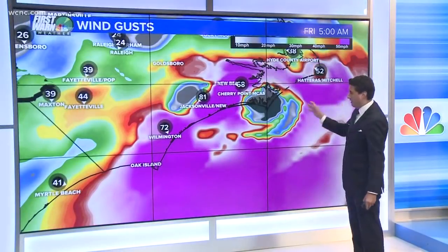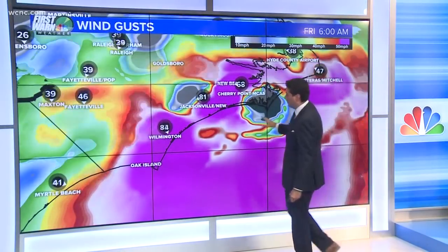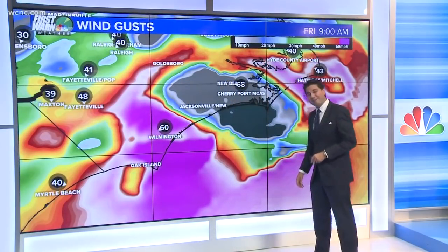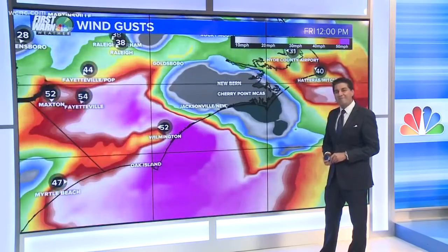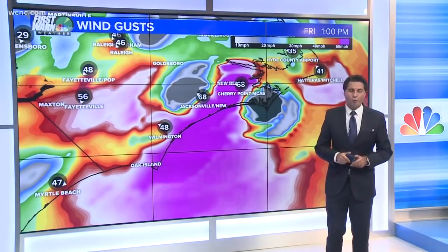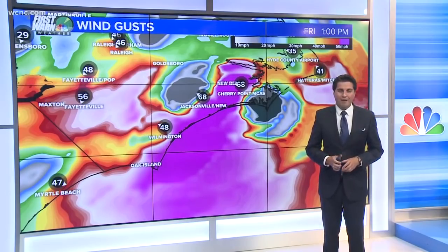And looking at our wind gusts, this is what we've seen over the last 12 hours. Really been interesting. You see Wilmington, 87 miles per hour, excuse me, and it did get up to 105 mile per hour winds. That is the second highest ever recorded in Wilmington's history. Marielle, I'm going to send it to you.